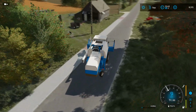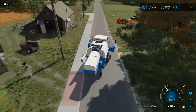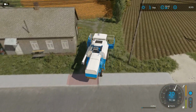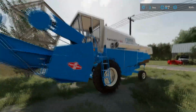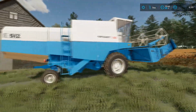Let's whiz up here quick. Oh, actually we can't because there's a trailer in the way. Let's go down here and then whiz up this side road and hope there isn't something else blocking us. Lovely. Yep, so we will pause here. We'll leave this here for now. That is a glorious looking harvester. Not ours, but I do enjoy using it.